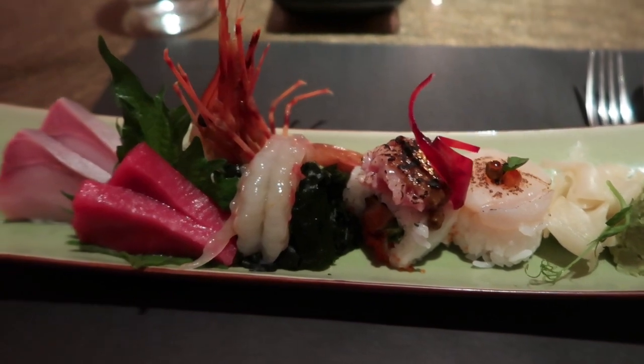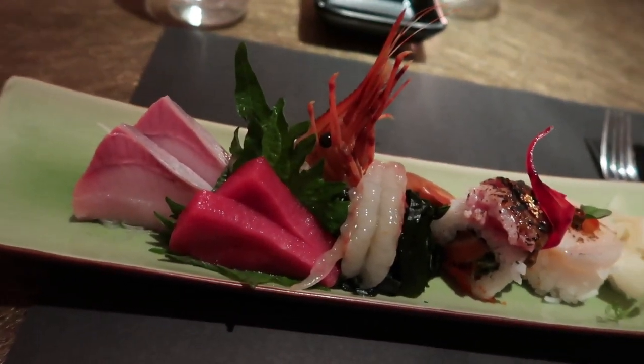This is the first course. The sushi is so delicious. The sashimi is very fresh and flavorful.